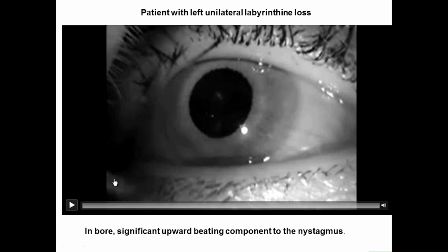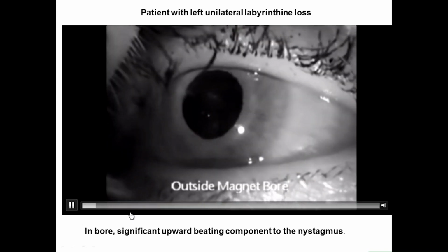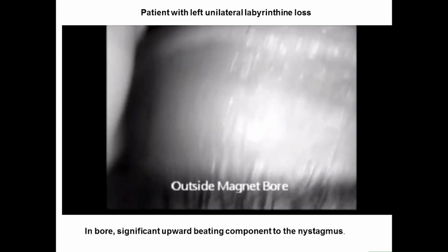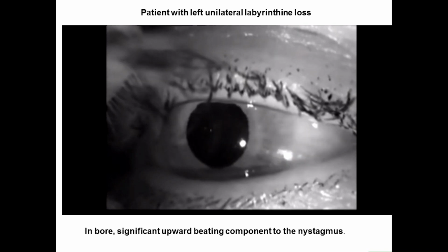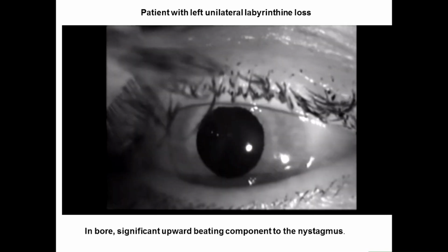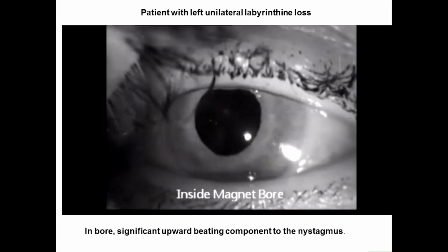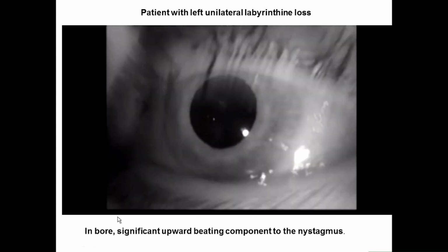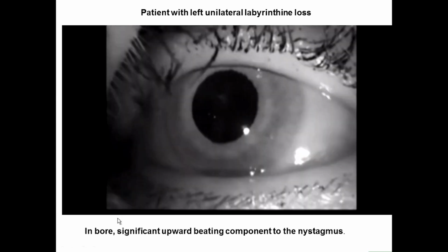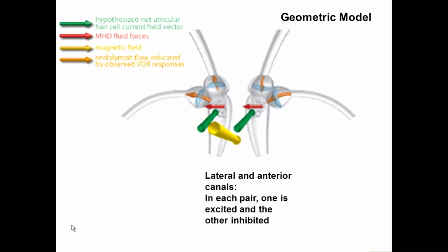So here's a patient who's lost function on one side, a unilateral loss of function on the left side. Outside the bore, there's a little horizontal nystagmus, which there can often be because there's still a magnetic field before you actually go in the bore. And now, in the bore, you see that big upbeating nystagmus in the eyes, so a big vertical component. You don't get that in normal subjects because the two sides balance the vertical components out. So that's what we could see in a unilateral patient.